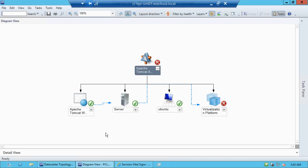We have an application running Apache Tomcat. It's actually running on an Ubuntu Linux machine, and it's hosted on VMware. So having this end-to-end story, when someone calls you up and says the application is having some issues, you can see what's wrong immediately through a root cause analysis of this diagram. So painting that picture is quite important.